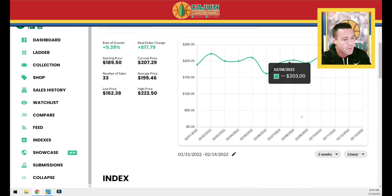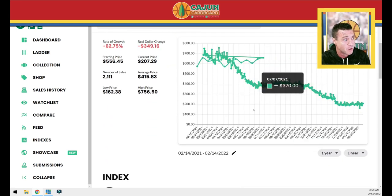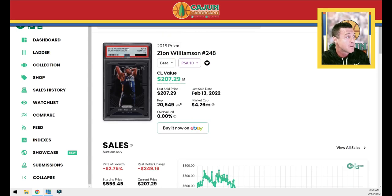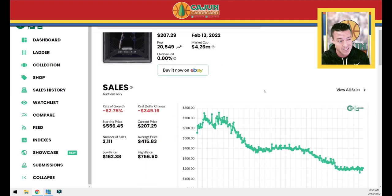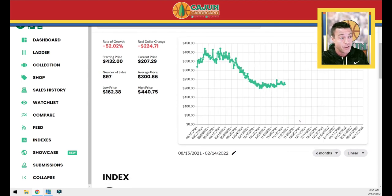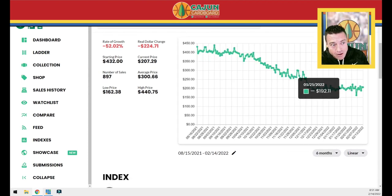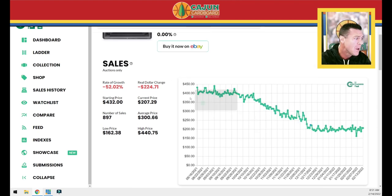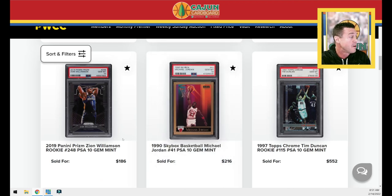I mean, if you go back and you look at this card over the last year, more than any other card, it's bananas. The card was a $700 card, and somebody last night picked it up for $186. How much lower can the floor be is kind of what I'm asking. If you look at 6 months, it kind of looks like right here it's flat, so it's kind of hit the bottom, right? Anyway, I think that's a good pickup for $186.